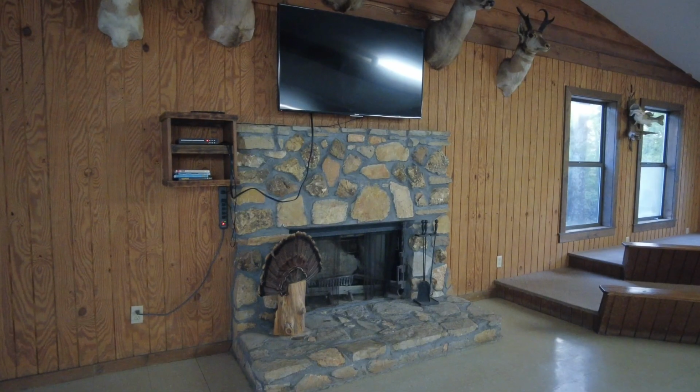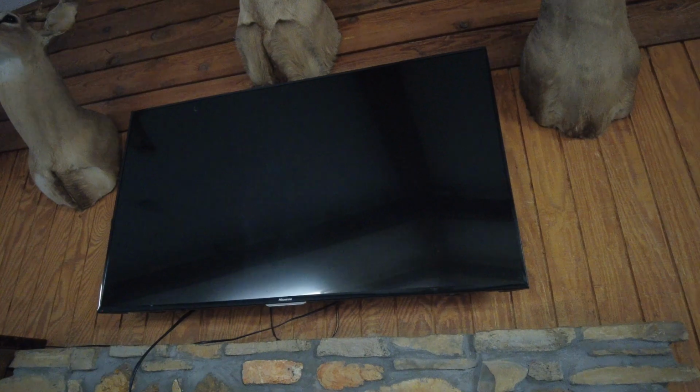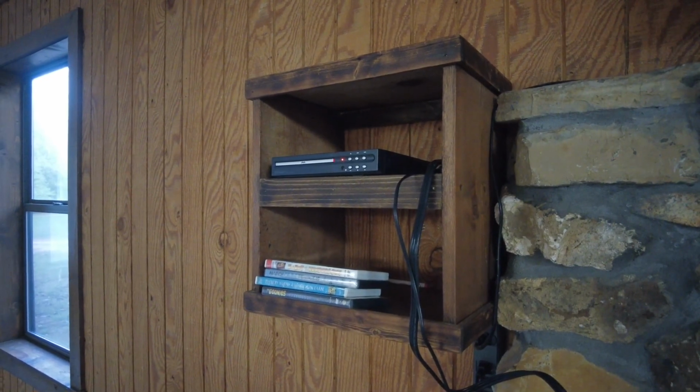There's a beautiful fireplace in here. Above it is a big screen TV. There's a DVD player as well. So if you want to come in and watch a movie on a rainy day, have at it.